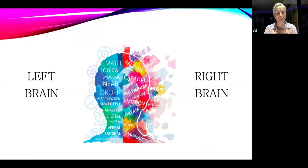The first thing to say is that our brain, now it's commonly known, thanks to the neuroscience and how common and well known some concepts have become, is composed of two different hemispheres: the right hemisphere and the left hemisphere, or the right brain and the left brain. These hemispheres have individually very specific functions.